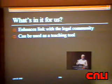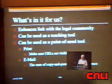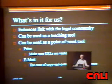What I also like about it is it can be used as a teaching tool. We use our series of web pages that we've created at Mitchell right in classes. We put them in a format where the students can see the HTML, the URL, so they know where to go. They can type it in or they can copy and paste it or whatever. It's also a great point of need tool.